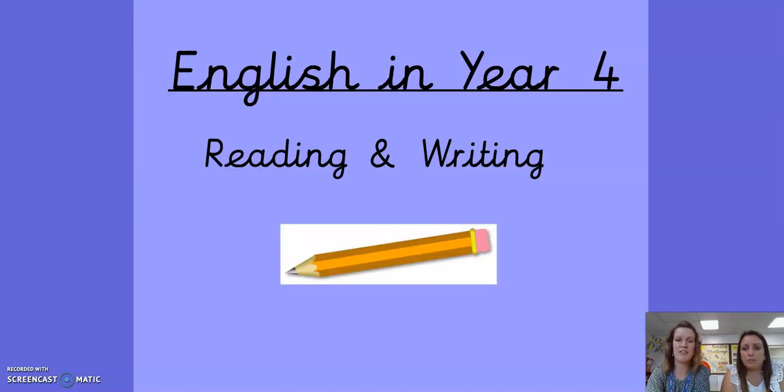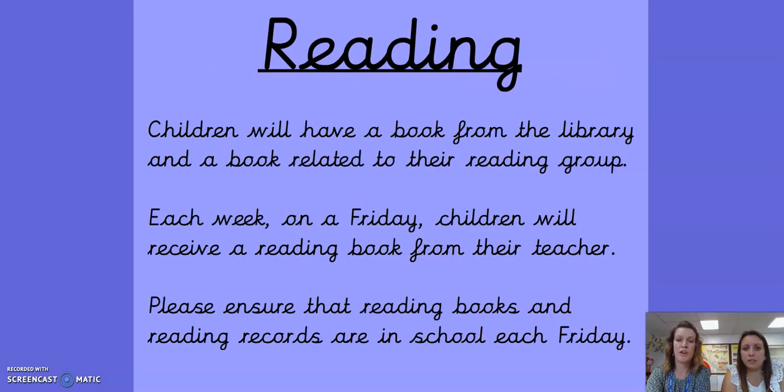Okay, so English in Year 4. For reading, children will have a book from the library and a book related to their reading group. Each Friday, we will change their book if necessary. So if they bring their book in and would like a new one, then we will change it every Friday. If you could ensure that children are recording their reads in their reading record books, we'll check that every Friday as well.